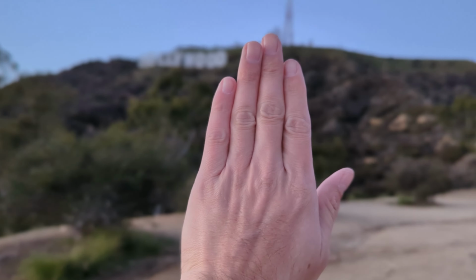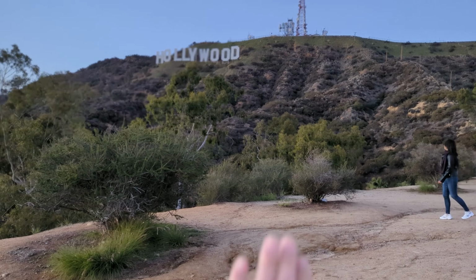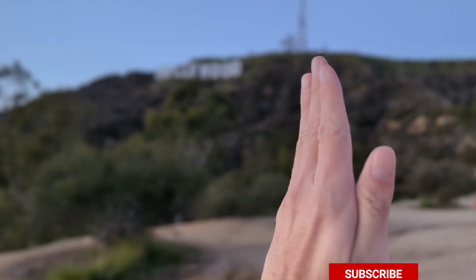Here we have the cinema setting on the Pixel 7 Pro, and what it does is it blurs the background from the subject. So I'm using my hand here to show you how fast the camera responds. And then I switch the camera around to show me and see what happens when you're moving around. So you can see by my ear, there's some issues with the feature.